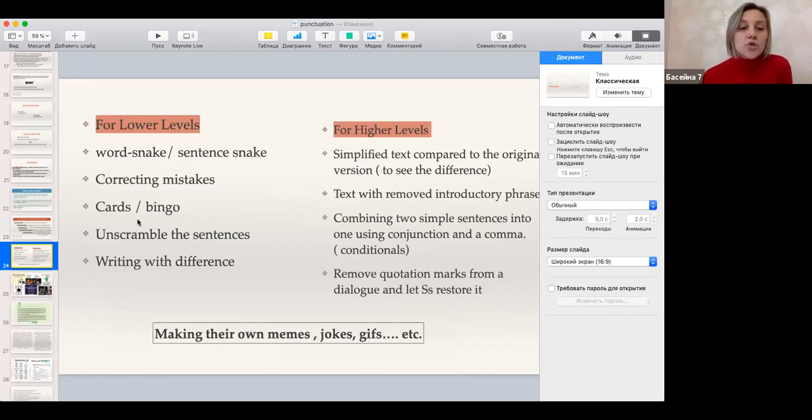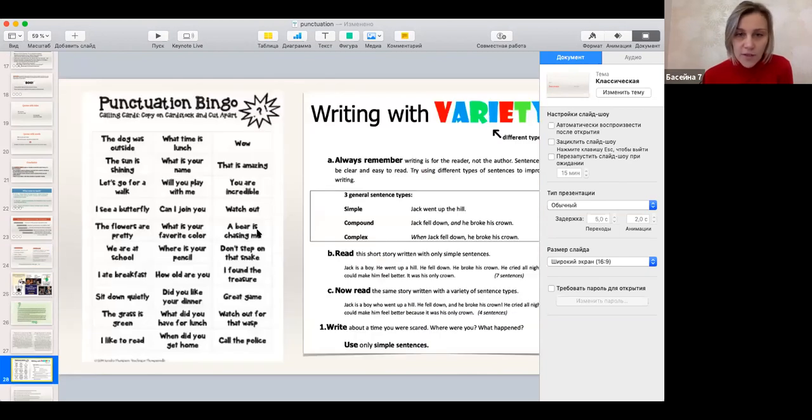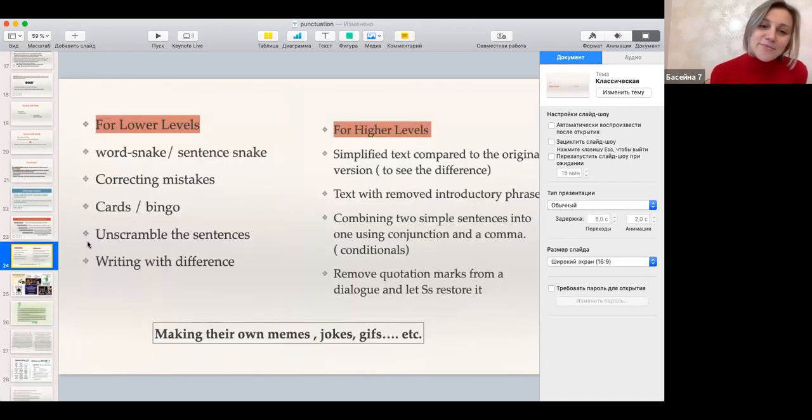Yeah, you can show cards for bingo. This one I found just recently, where you say the phrase, including functional language, including some useful vocabulary. Students have 3 cards of, for example, a full stop, a question mark, exclamation mark. You read the sentence and they show what the phrase should be followed by. Like you say, wow, and they show you an exclamation mark. Or you ask, what time is it? And they show you a question mark. So you can kill 2 birds with this, even 3 with this task.